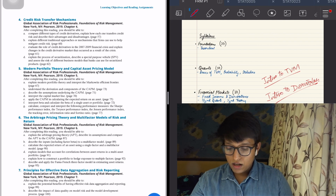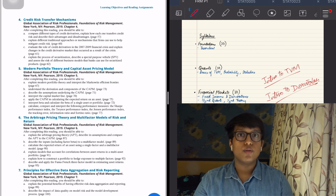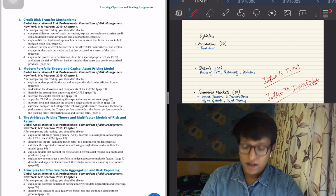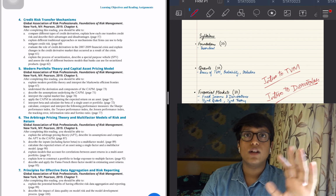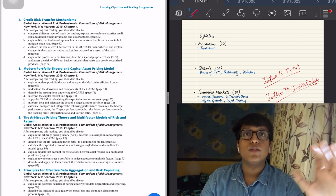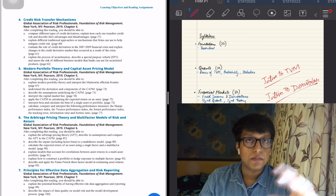Then the fifth and sixth ones are very important models and theories that have been introduced for capital asset pricing. Second one is Principles for Effective Data Aggregation and Risk Reporting. So there are 14 principles, and in this video I have not exactly taught anything because it's pretty theoretical, but I'll be uploading a set of notes which summarizes this reading, and you should go through that reading and you need to almost memorize what the 14 principles are.